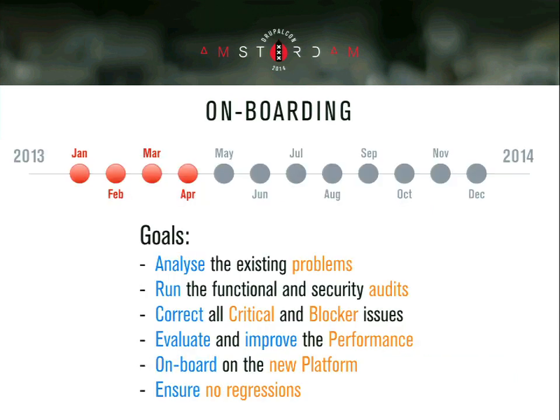I'll go through all the sub-projects and projects to show you how actually we were doing it and what actions have we performed to accomplish the goal. So we'll start with onboarding. Actually, onboarding was here to address plenty goals and objectives. We had to analyze the existing problems. We had to perform the audit. We had to correct the security and performance issues. We had to onboard the applications on a new platform. We had to ensure that there are no functional technical regressions.